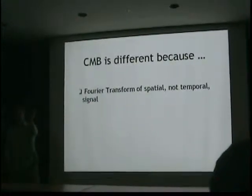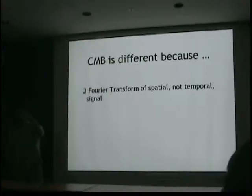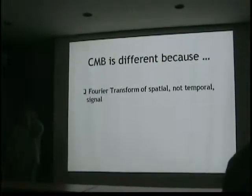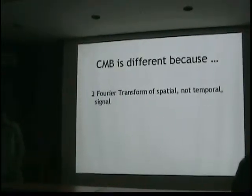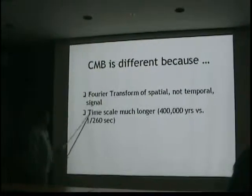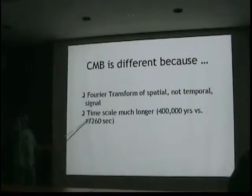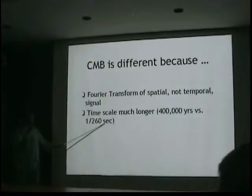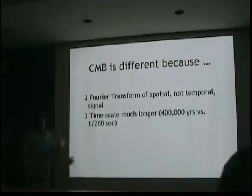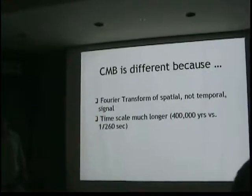In the musical note, it was a Fourier transform of temporal oscillations, right? The time thing, we average over time. And in the microwave background, it's a spatial thing. That turned out to be completely irrelevant. That's just a mathematical difference. And then there's something which you mentioned, that the time scale is a little bit longer. The fundamental note of the ukulele was 1/260th of a second, and the fundamental time scale here is 400,000 years. That's really just a technical problem, right? So basically, apart from these two things, it's the same exact physics.